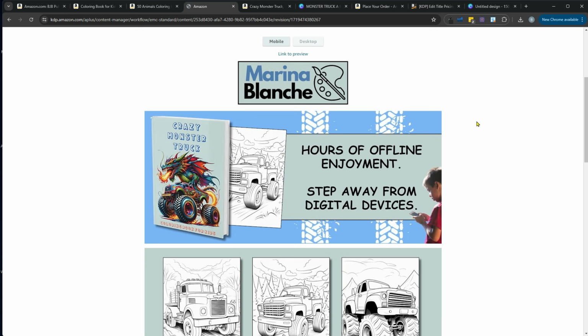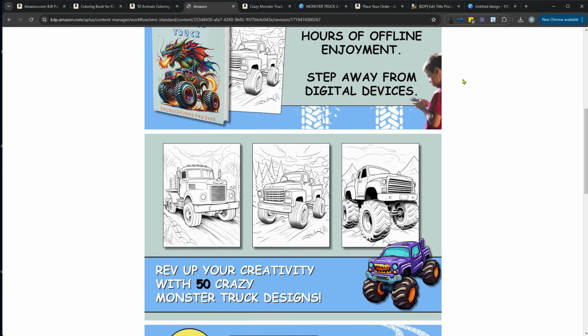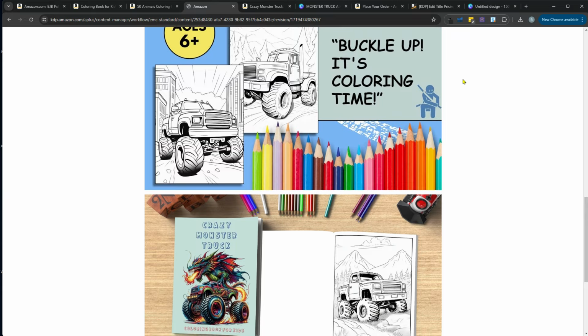Here is how my version looks. Now, the fonts that I've used here are not ones that I would particularly go for, but I wanted to match the book cover as best as I could. I have added 4 modules that showcase 7 interior pages.